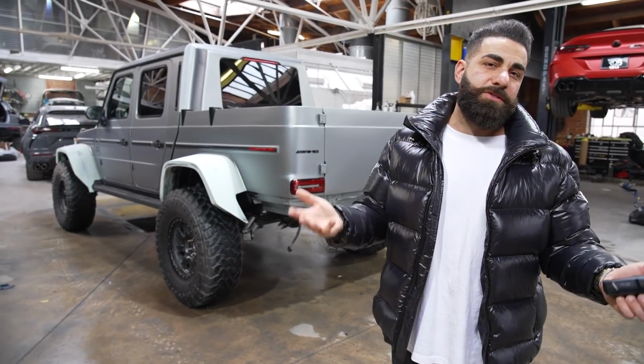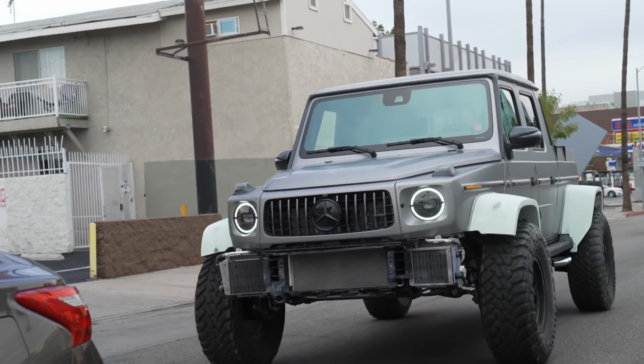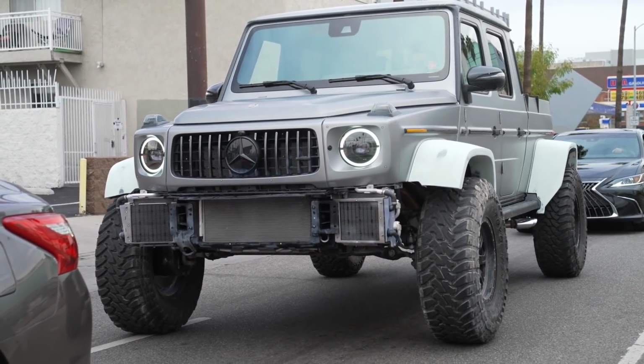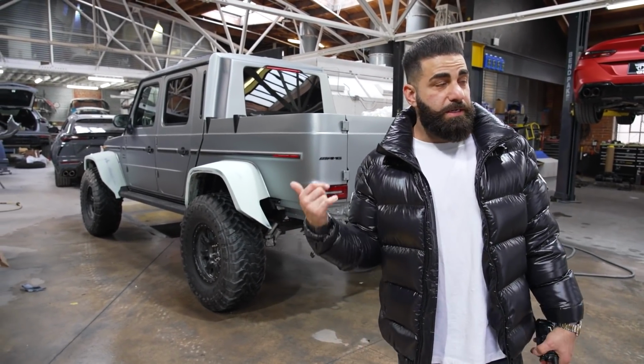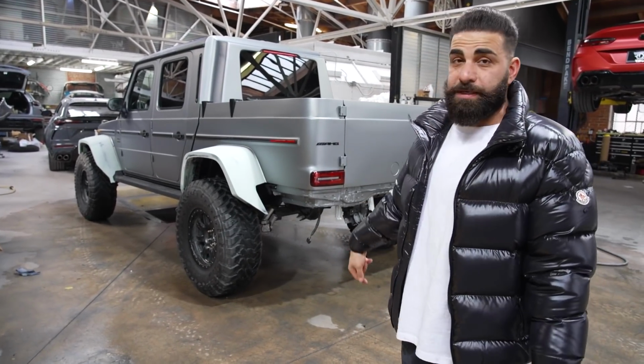Normally we like to wait until it's completely done, but this is still a few weeks out, and we really wanted to show you guys this thing driving on the street, the presence of it, how big it is, how it barely fits in the lanes. Really, really crazy. And again, this is a newer model G-Wagon. Only one on USA streets, a pickup truck, new G-Wagon right here. So hope you guys like it.